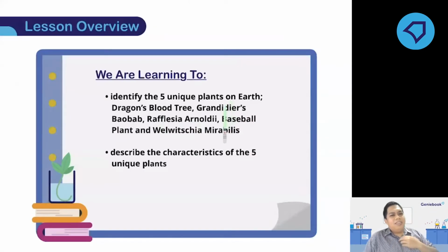What are we learning today? We are going to look at these 5 unique plants on Earth. All right, 5 unique plants. And they are, the first one, dragon's blood tree. See, wow, the name, dragon's blood.